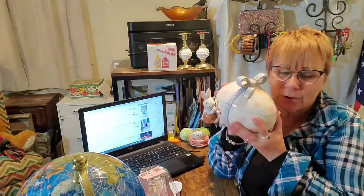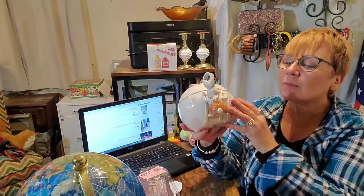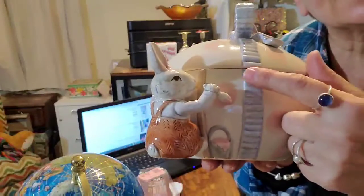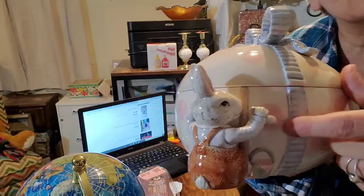But yeah, so this is a trinket egg. It could be a candy dish where you use it at Easter. It could be put in a nursery and kept all the time because it's just bunnies. So he's actually got a little bucket of paint right here, and he's painting the pink dots.